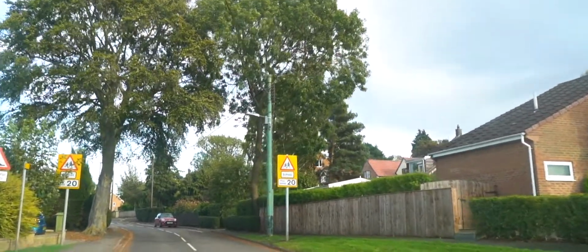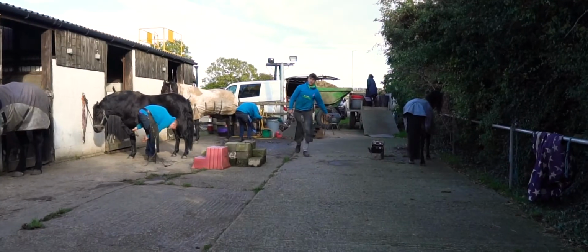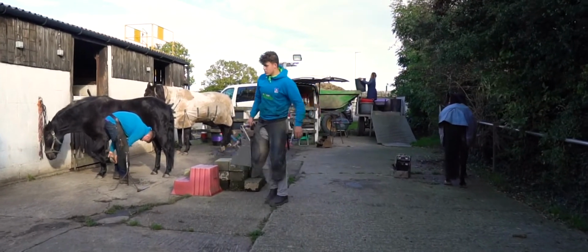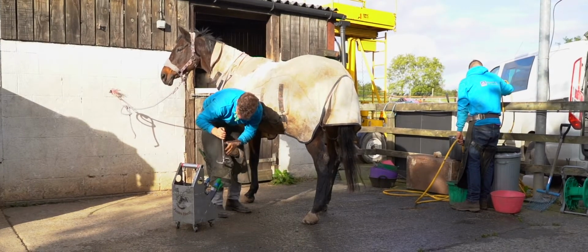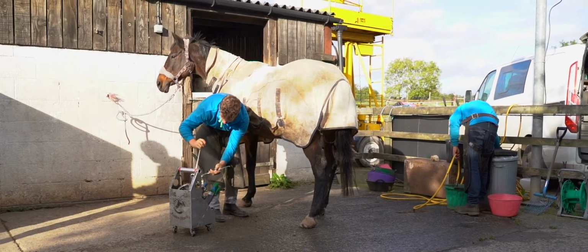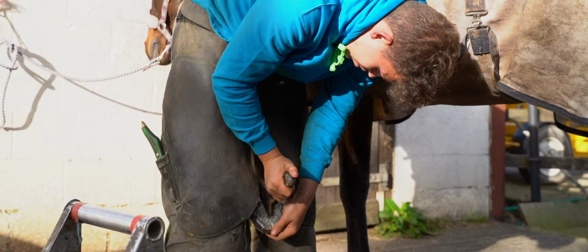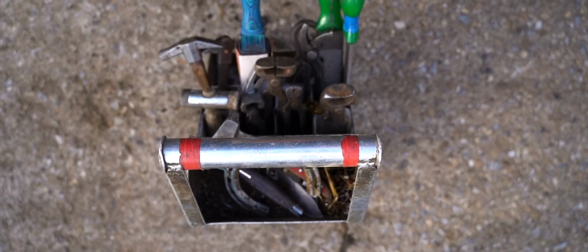So now we're finally going to the last yard of the day, and this is just a typical Yorkshire livery yard where there's general purpose riding horses, competition horses, pony club ponies, and we've got a mixture of all of them to do. Hopefully the weather's going to stay off, because with these sort of yards, they don't have the glamorous cover, but we'll see what we get.